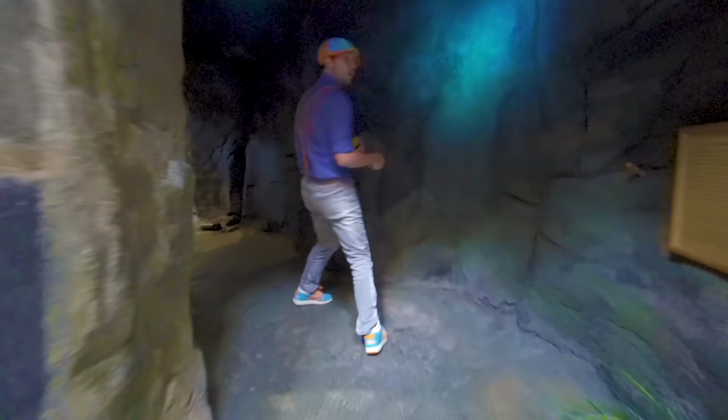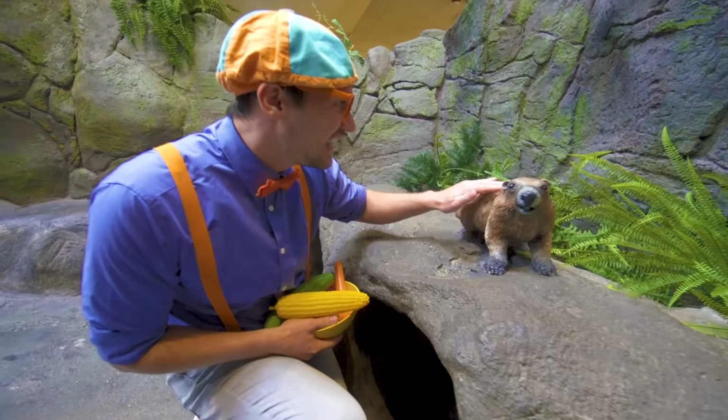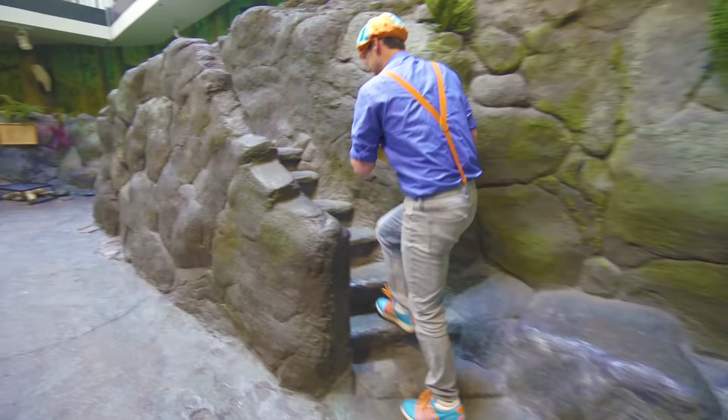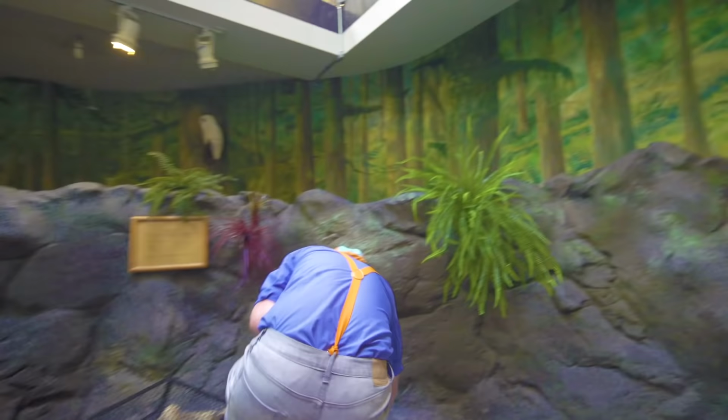Ooh, it's really dark in here. Kinda scary, let's go! Oh, hey! Look! It's a marmot! Hey, marmot! You're really nice! Hey! Wow, it feels really nice! Oh, okay. Oh, the campsite! Look, it's the fire at the campsite. My tent is right there.